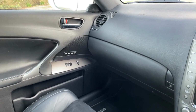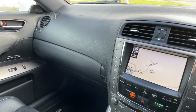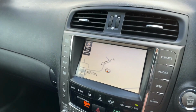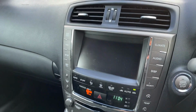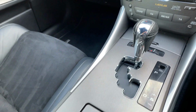So inside the car now, as always, the engine's running, so the dash can be seen illuminated, which, I mean, just looks absolutely like new. It's incredibly clean. As you see there, sat nav working exactly as it should. Let's pop the car into reverse and get that lovely clear parking camera all working exactly as intended. Obviously heated seats, all checked and working. That really is an exceptional car.